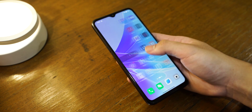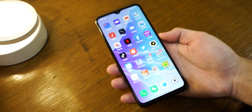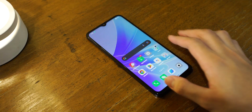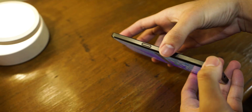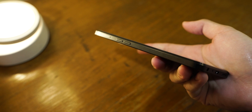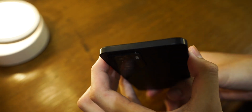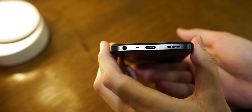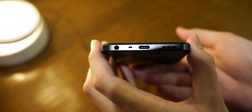First, let's talk about the design. The A77s features boxier edges instead of a curved edge design. As a result, this makes the phone easier to hold and personally makes the phone feel more premium. On the right side, you'll find the power button, while the volume buttons are on the left side, along with the SIM card and micro SD slots. There are no buttons up top, but you'll find one of the speakers. Meanwhile, at the bottom, there's the other loudspeaker, USB-C port, and a 3.5mm audio jack.